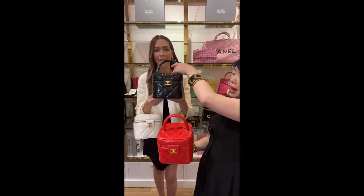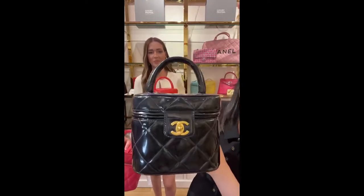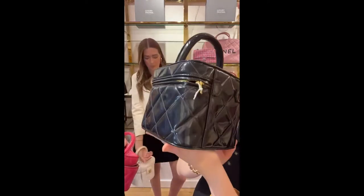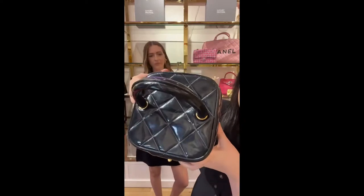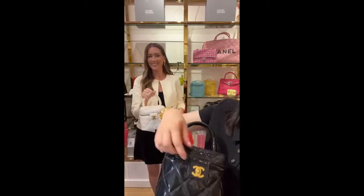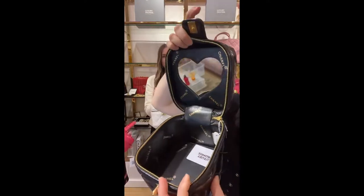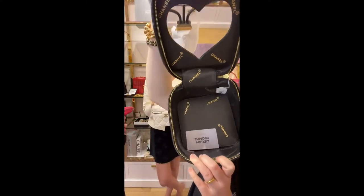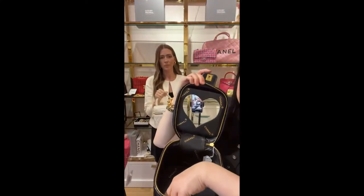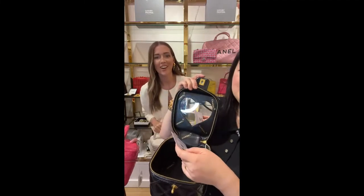And then we have the black here. The black one is also in great condition, patent leather, lovely contrasting white CC, and very minimal wear to the handles. It has a nice turn lock closure. This one, I just love the lining in there. This one has the serial sticker intact. It's again a 3 series from 94 to 96.